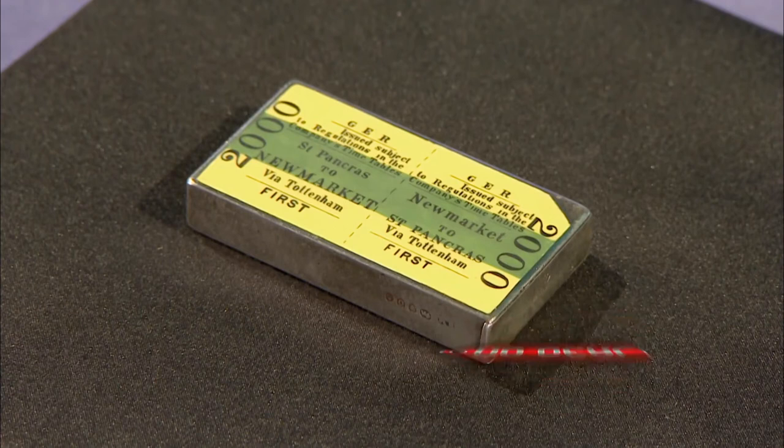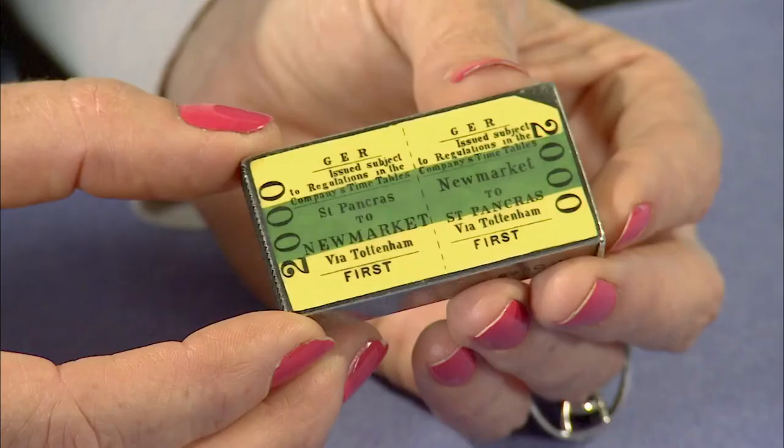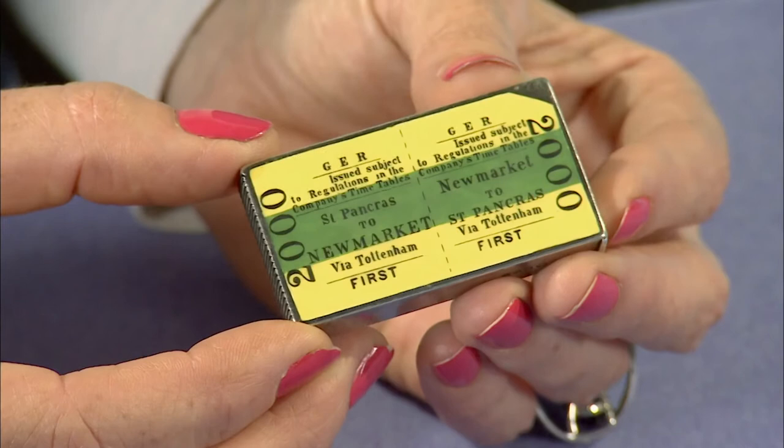How does Debbie feel about missing out? I'm just delighted I've had the opportunity to handle something as rare as this. And it's been an absolute joy to have seen, because I've never seen one myself before. A very rare, very collectible item, and I'm sure it's going to do well at auction.